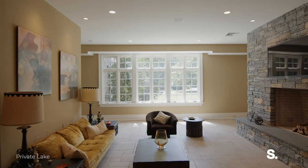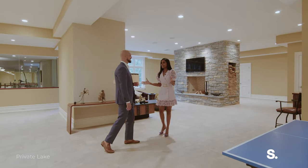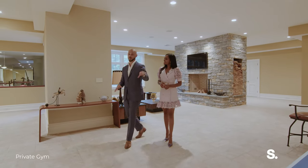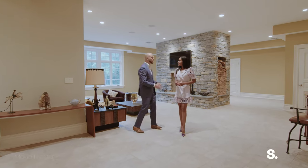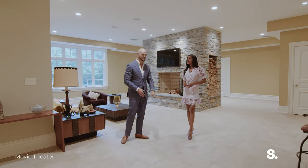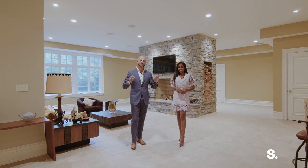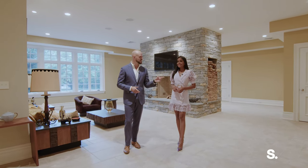This is not your typical lower level, and I would love for you to tell the future owners why. Well, not only is there an insane amount of space downstairs, but we have a games room. You can play ping pong, foosball, all the different games. Not only do we have that, but we have another amazing fireplace, which is incredible. We also have a workout room, home theater. And for the vino lovers? We have a wine cellar that is ready to be customized exactly to your taste. Let's go take a look at the home theater.